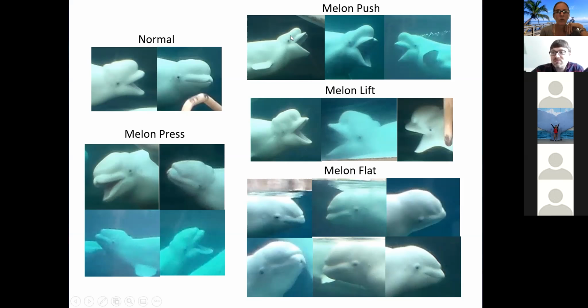And so they seem to make similar shapes across individuals because the muscular anatomy is the same across individuals. And is that true of the melon press versus the melon flat? Yeah, so I think for the melon flat, it's only the muscles in front. There are some that are running obliquely that are pulling down. Where the melon press, it's the muscles that are running ventral to dorsal that are contracting.